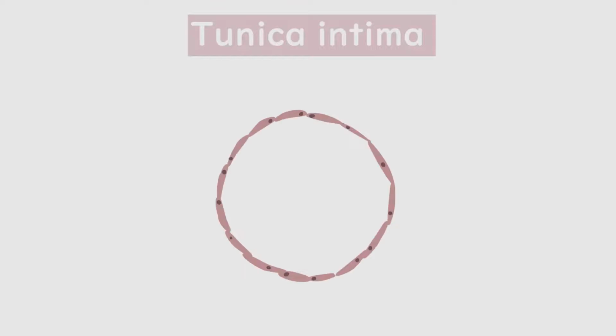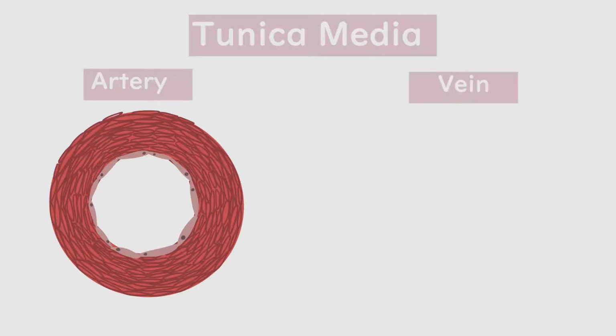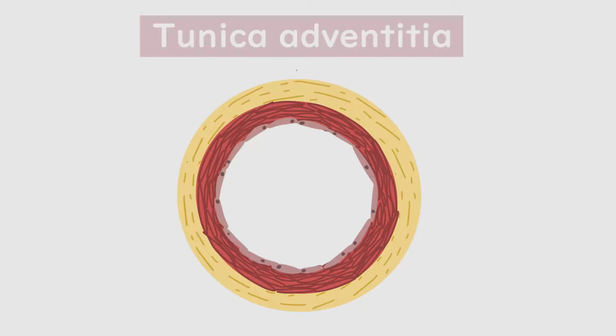The first layer is tunica intima. This layer is made up of simple squamous endothelial cells that line the lumen of the vessel. The second layer is tunica media. This layer is made up of smooth muscle. In arteries, tunica media is thick, whereas in veins it's thin. The third layer is tunica adventitia. This layer is thick and consists of mainly collagen fibers that hold the layers below in place.